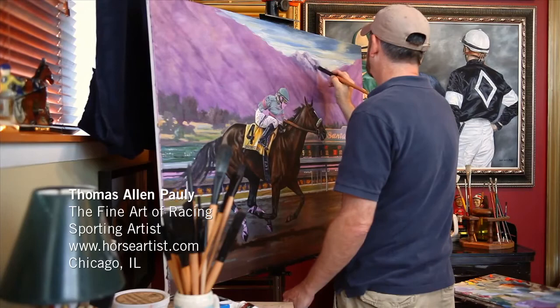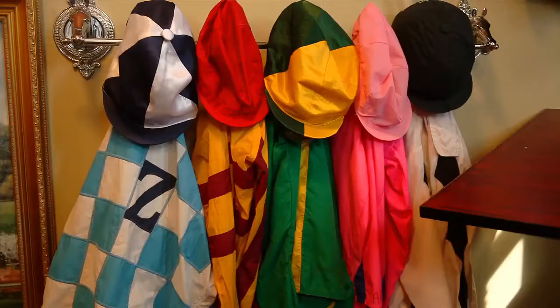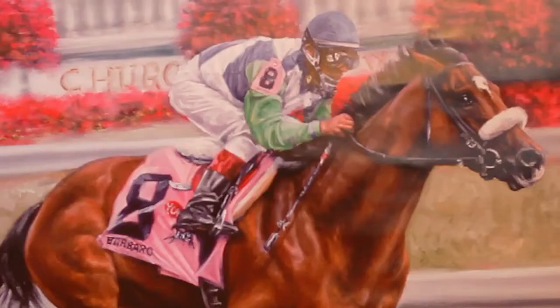In 2006, I was chosen by Churchill to be the official portrait artist of the Kentucky Derby that year. And I did a painting of Barbaro, and they made prints of it, made 10,000 prints of it. And people were just lined up waiting to have me sign them.